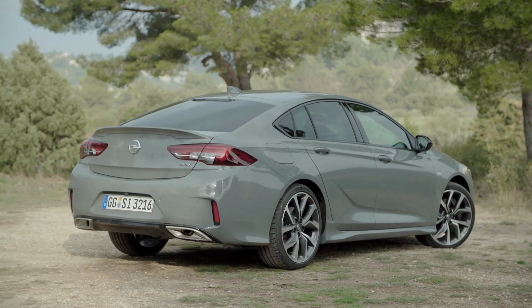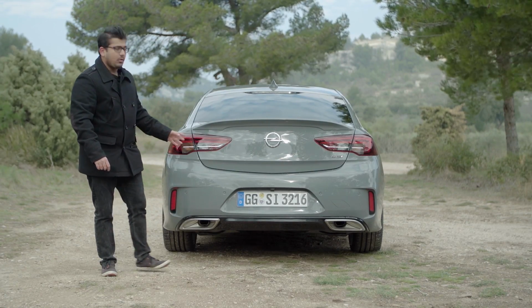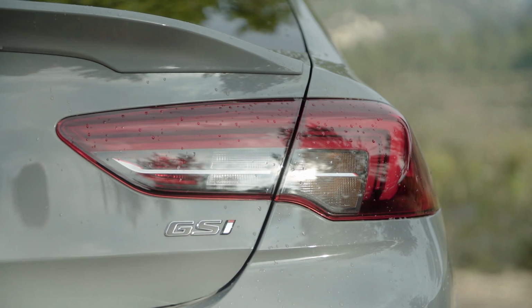And anyway, this car is already quite heavy. I don't think you need more downforce. The tail lamps are quite subtle. They look fairly good, but nothing too extravagant, I would say.